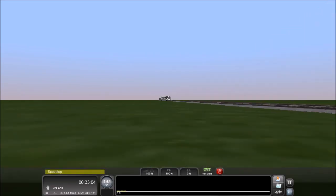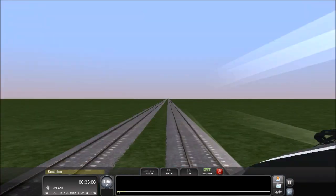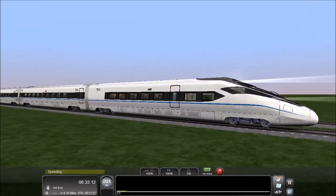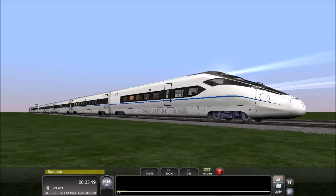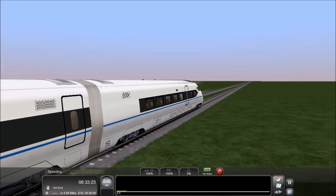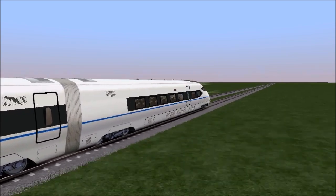It also makes that sound effect go really weird, but whatever. I keep on forgetting about that. We've got 6 miles to go until the end of this, so that'll be fun. And then we'll do the normal thing, because why wouldn't we do the normal thing? We're well over 200 miles an hour now. We should get up to about 240 miles an hour, if we're lucky.